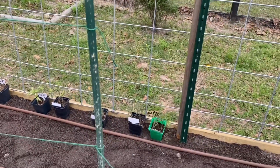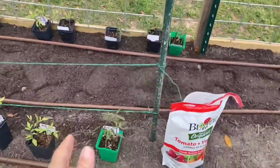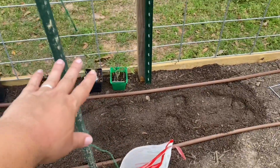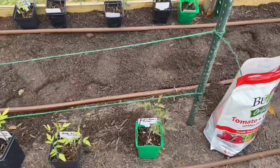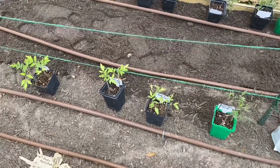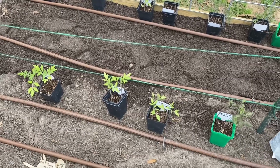But what I'm gonna do is try to keep them the same. Like this one here is Brad's Atomic Grape, so directly behind it, going up the cattle panel, will be Brad's Atomic Grape. Well, this one will be climbing up the string trellis in the middle. There's more than one in each pot, so this won't be the exact spacing. This is just kind of where I'm gonna start, and I'm probably gonna space them less than a foot apart.